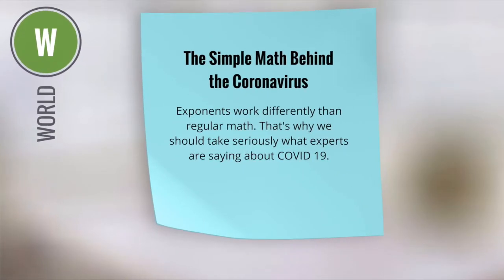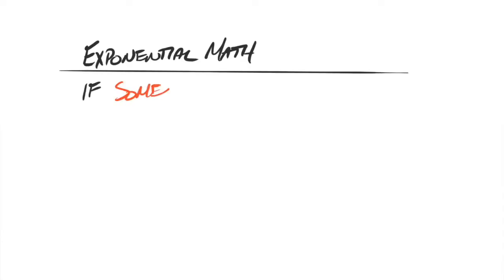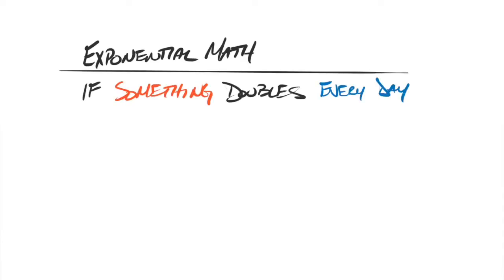Hey world, it's time to do the simple math behind the coronavirus. It turns out that exponents work differently than regular math, and that's why we should take seriously what experts are saying about COVID-19. Let's take a look at that exponential math. It turns out if something doubles every day, it grows faster than you think.